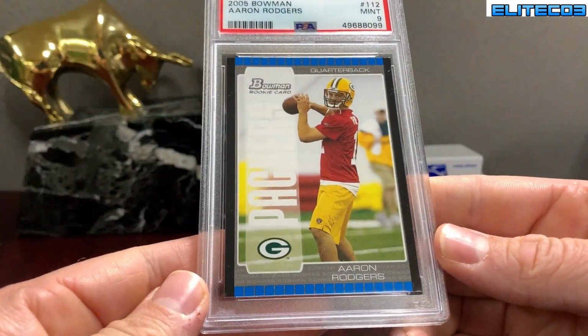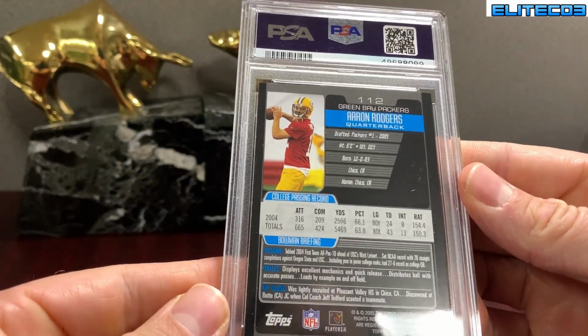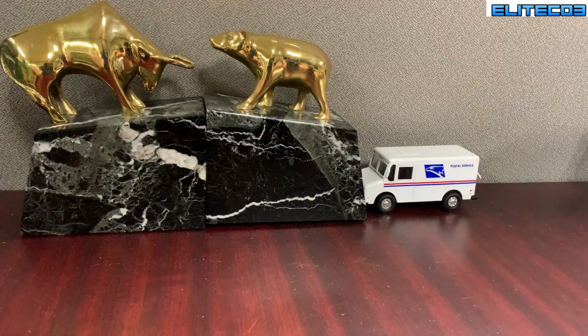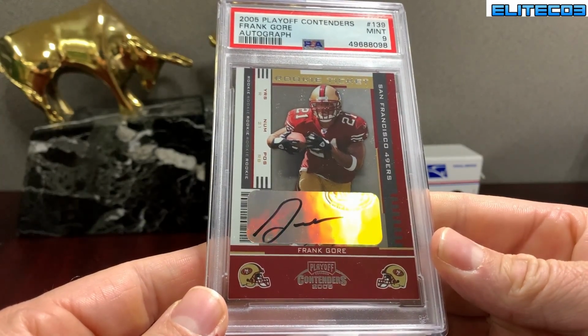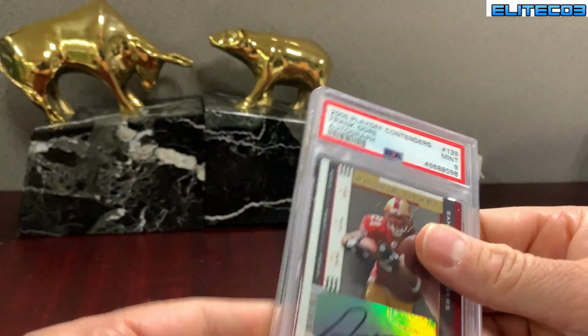The Rogers Bowman, little white there. That corner's slightly lifted. The centering's good. The back just slight white. So I mean, I can see this as a 9 for sure. This was down as a 9 snap. So if it didn't get a 9, I was snapping it. I thought it deserved a 9, and it got a 9.